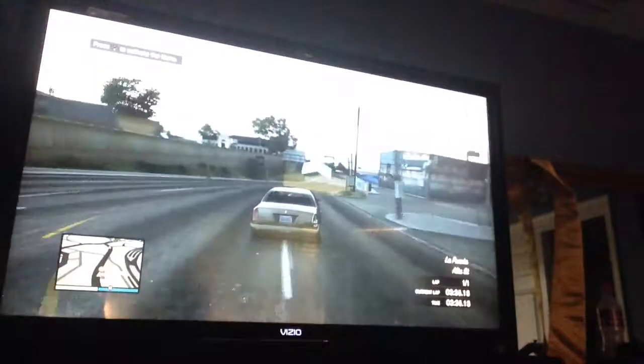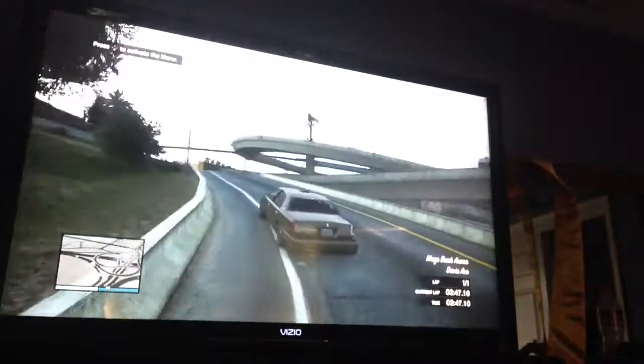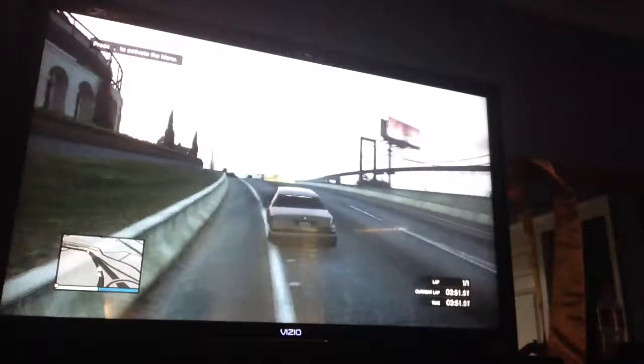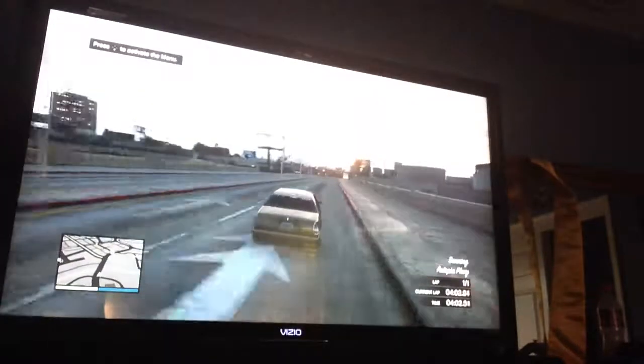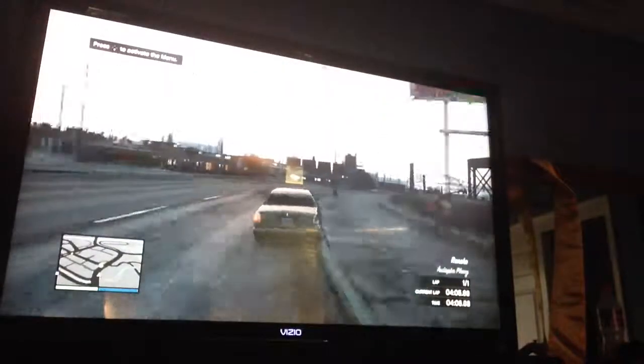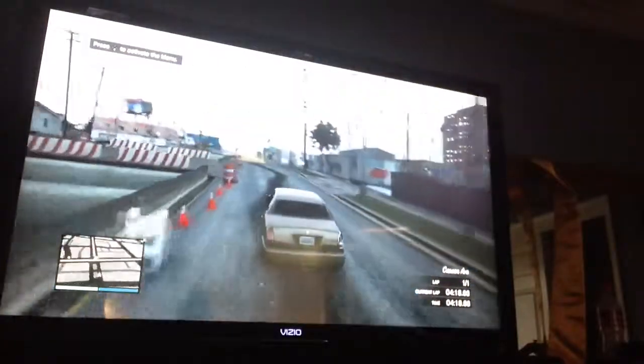Right here, you could pass this turn up if you're not paying attention. And onto this ramp. To this road till you get to this turn right here, which you could probably do a dive bomb in, but you might not be able to stick it. And right here you could either cut tight or go wide here, either way. You could probably overshoot this. Like, pass it up if you're not paying attention.